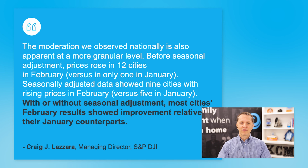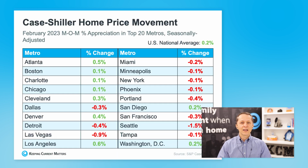And I've been following Craig's remarks for really the last few years. This is really something that even S&P is paying attention to and observing. And to look more specifically, here's the list of the 20 cities. This is seasonally adjusted.